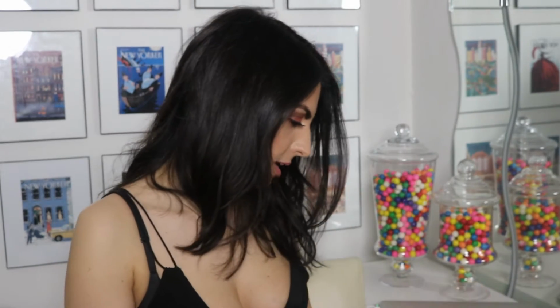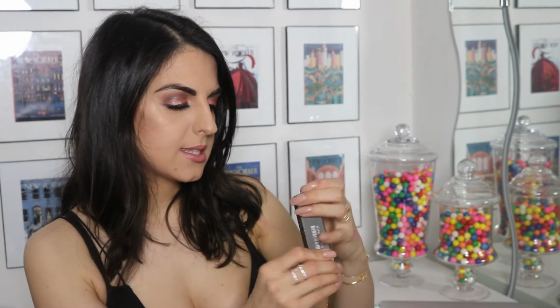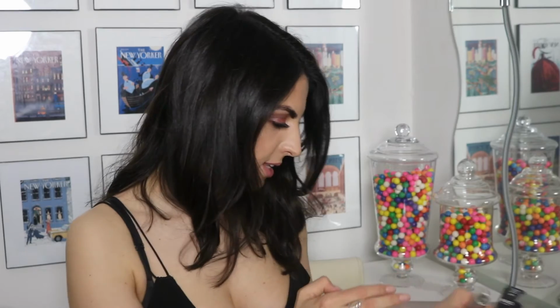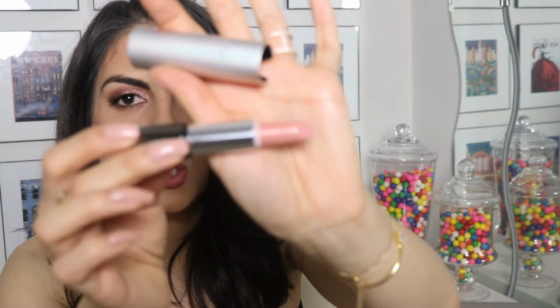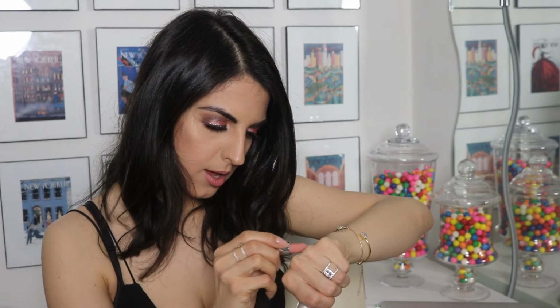So the next 2 lipsticks are not as crazy as this one, but they're also really pretty. This one is in the number 500, and it's another Luscious cream lipstick. It's the same thing. You open it, and this one is a gorgeous beigey nude. It's a brown based nude, which I really love, and this is actually one of my comfort zone colors. This is just something I can never go wrong with. I can always wear it with any look. I just love colors like this, and oh my God, freaking love. Look at this.